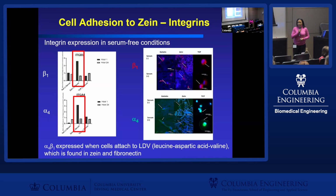So we wanted to see, well, why is that? And so we looked at integrin expression of the cells, and so what are they attaching to on this corn protein? Maybe it's different from the gelatin. We looked at a number of different integrins, and what we found was that alpha-4 beta-1 was the one that was expressed high within 1 hour on these materials in serum-free conditions. And that alpha-4 beta-1 integrin attaches to the LDV peptide sequence. Interestingly, that's found in fibronectin as well as in the zein protein. So we think it may even have some applications as a potential substitute for fibronectin.